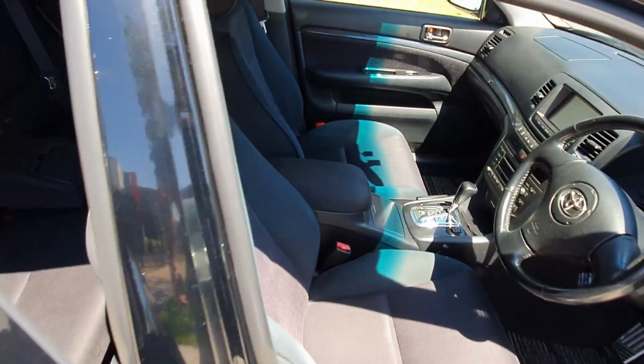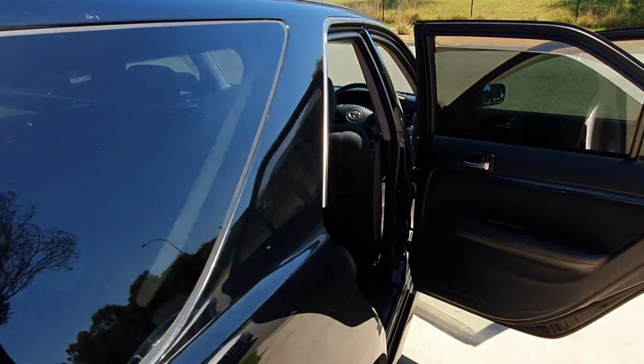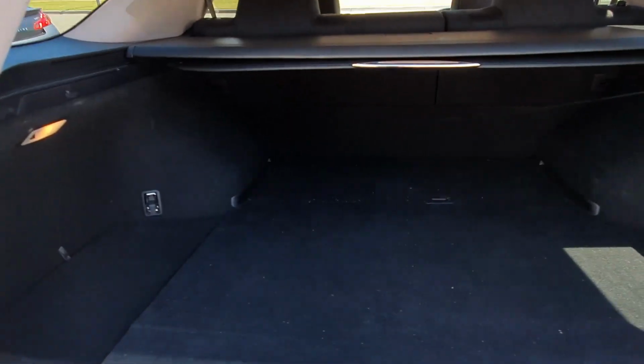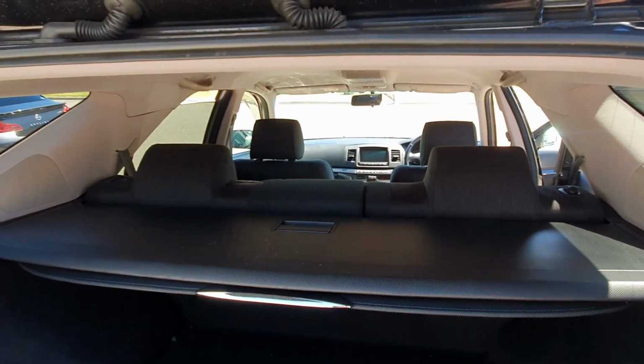Have a look in the back. The back's just as clean as the front. It's perfect. I can't believe how good a condition this thing is in for an '02. And in the back, this thing is tidy. Oh man, keen on a family car? Look at this thing. Oh man.